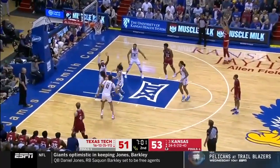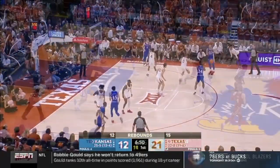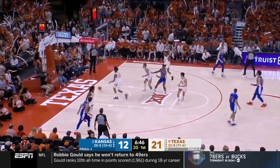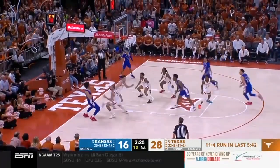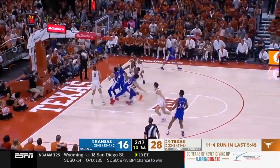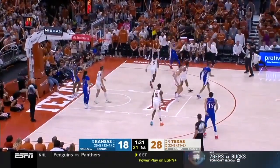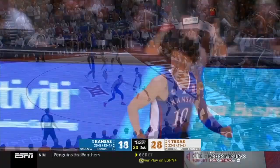Harris looking to feed over the top. Wilson leaning in and scoring. And Wilson buries it too. Here's Harris. Wilson up and under. Wilson, a three. Yes, a little.